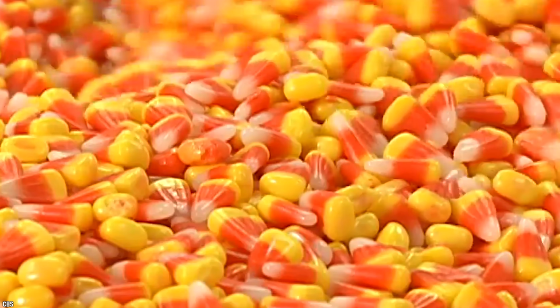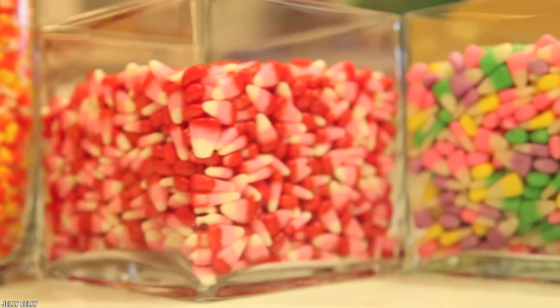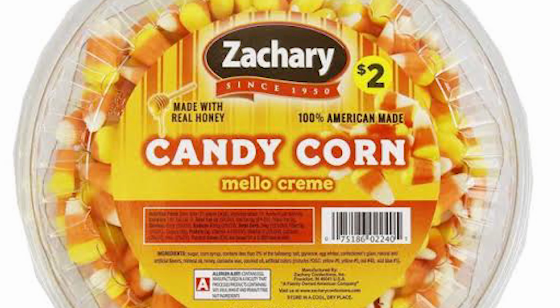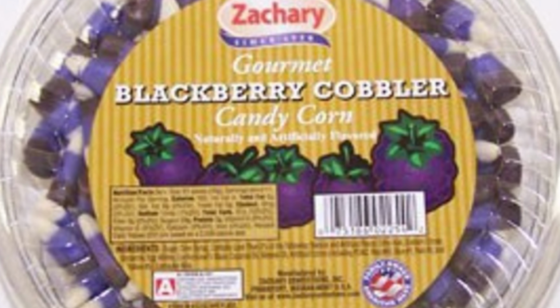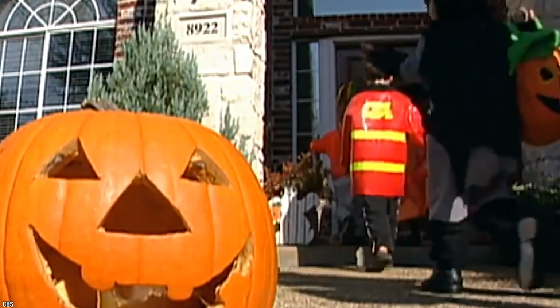While the Jelly Belly company currently owns the original candy corn recipe, Brock's is probably the second most popular supplier. However, unlike most of the other candy corn varieties, this particular flavor is created by Zachary Confections. Zachary's makes their own candy corn and has its own variety of unique flavors to choose from, so they could be a big player in the Halloween candy game.